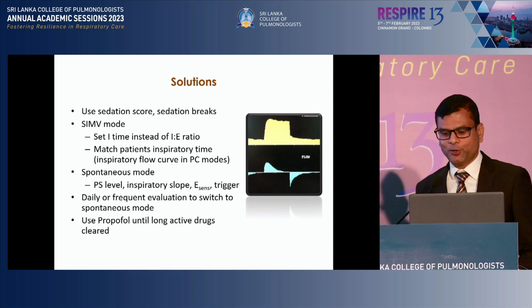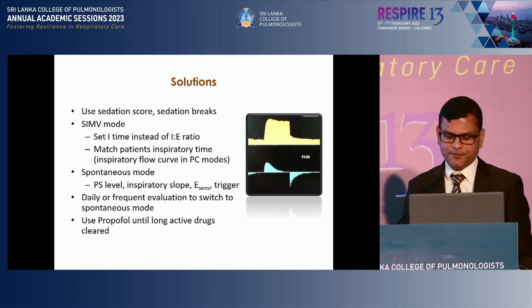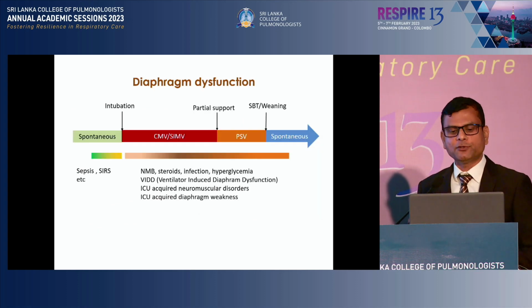If you keep the patient spontaneous, without knowing how to set the patient's breathing pattern to the ventilator. Now that is one important thing.